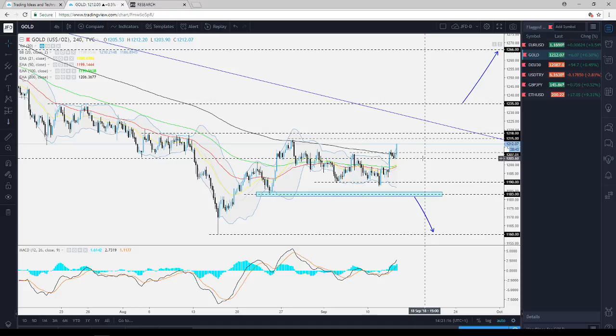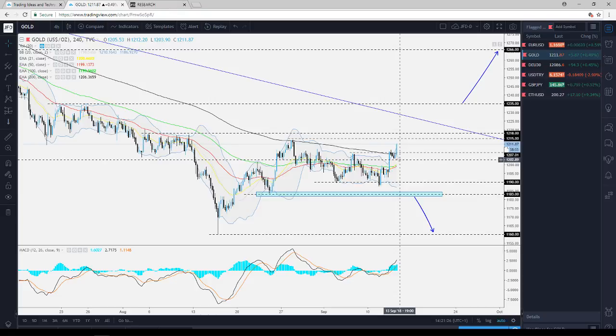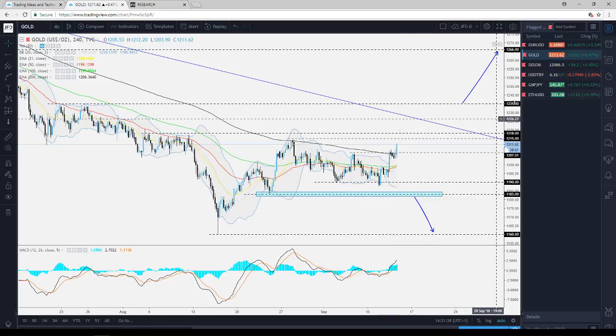I wouldn't say that this is a perfect opportunity to start selling, but nevertheless, we could maybe start examining a little bit lower levels again, maybe the psychological 1200. But again, like I said, for now, just keep on watching this one. At the moment, this is looking more bullish than bearish, and we are aiming for the 1215 level now. And that's what's in regards to the short term.